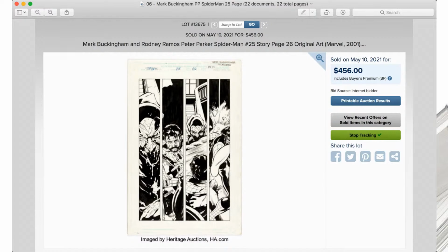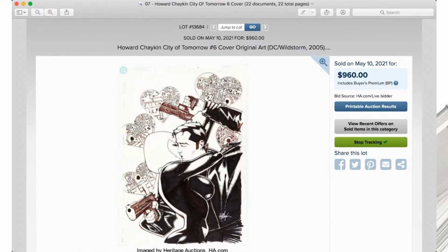Appreciate that support. We got Howard Chaykin, City of Tomorrow #6 cover art, DC Wildstorm 2005. I've been highlighting some of these more random Howard Chaykin covers and indie covers that have been selling on here, just because I think the art is really cool, and he's a legendary artist. A lot of the books I'm not familiar with or haven't read, but I do think it's cool to get published covers for under $1,000 with Howard Chaykin as the artist. That's pretty sweet, man.